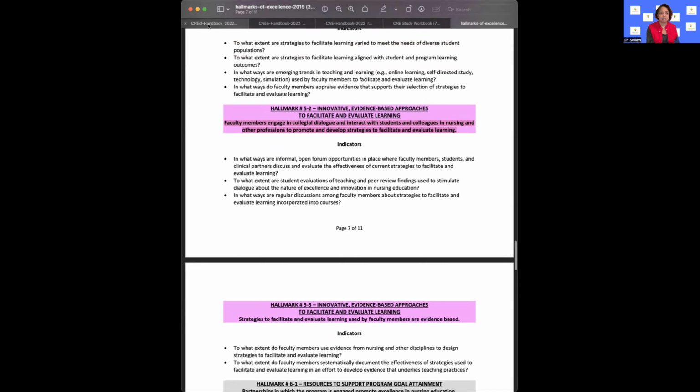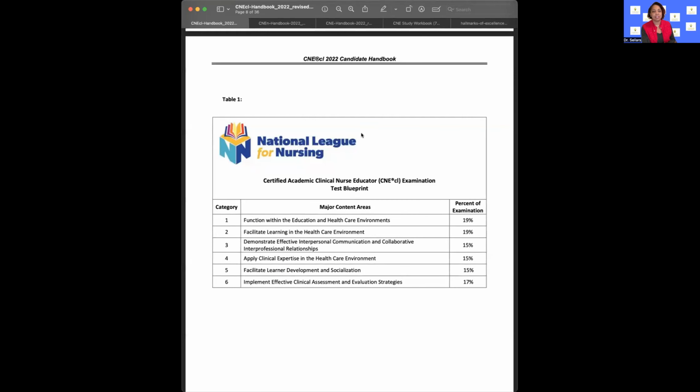All right. And then lastly, as we close out, you want to take a look at your specific exam. You see here the candidate handbook. So there's one on the NLN website. Let me see if I can go back out and go back in, and hopefully you all will indeed be able to see the screen that I'm looking at. Okay, I think we should be all set now.